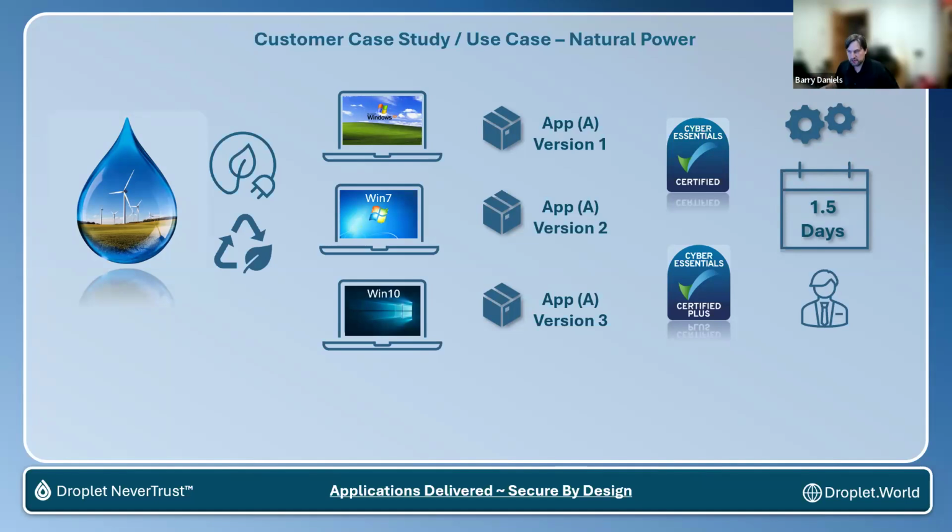And then there was the CE Plus challenge. The CE Plus challenge, how are you going to ingest XP, Windows 7, and have it compliant? Very, very challenging thing to do. And so what we went through on the journey with this whole piece was able to simplify that whole process, as Mark alluded to. It now takes them, in a multi-container world that Droplet is able to set up, one laptop that they deploy. That laptop, and it can be any operating system with Droplet.